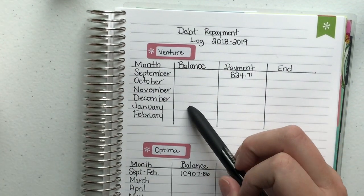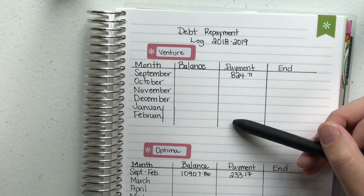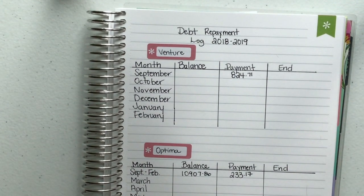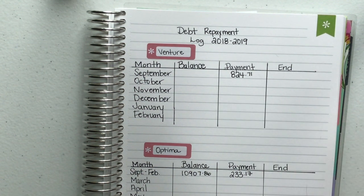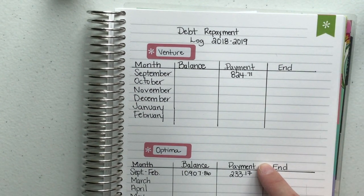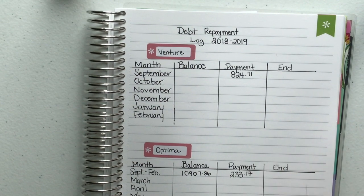Yeah, we would definitely be paid off by at least February. I want to have it paid off sooner than that. I know we have like a Christmas bonus coming up, and if we work more hours than what I've budgeted, we will also get more money that way. So hopefully it's more than $800 and we can get that paid off by January. So once this is paid off, I want to start paying off the Optima.